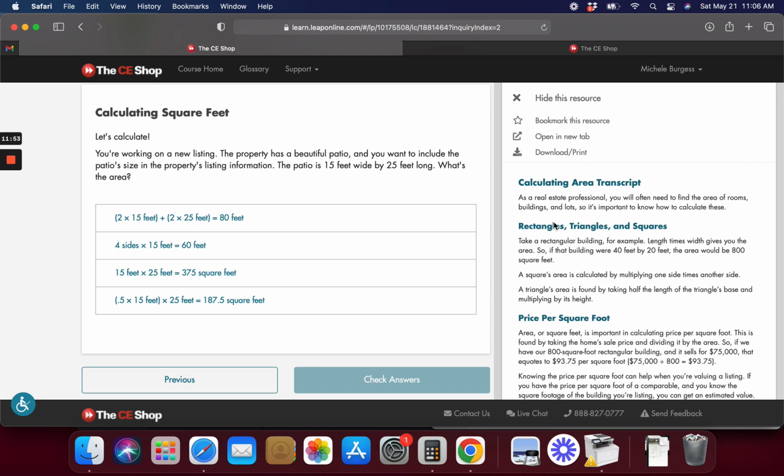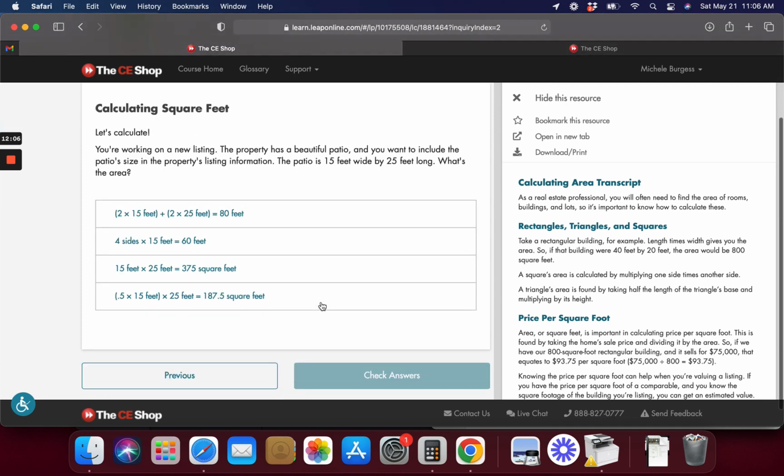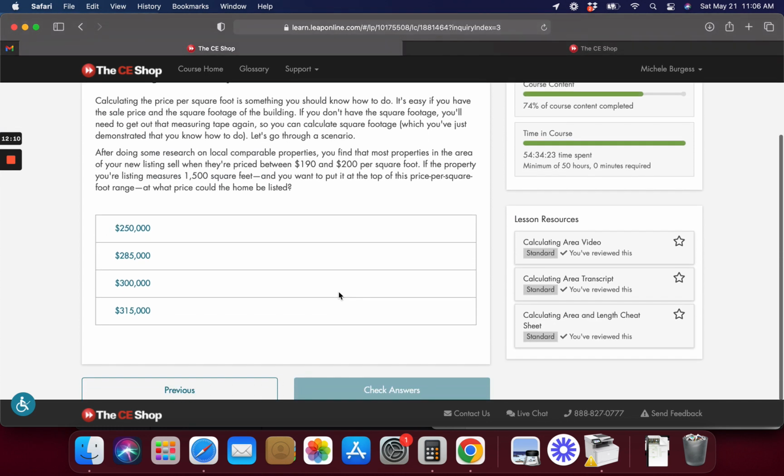Okay, the patio is 15 feet wide times... Now, the area of a rectangle is length by the width. So it'd be 15 times 25. All right.